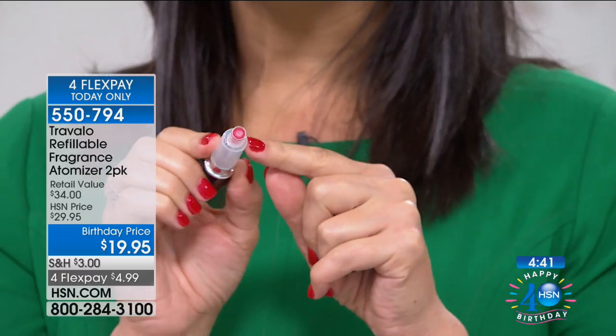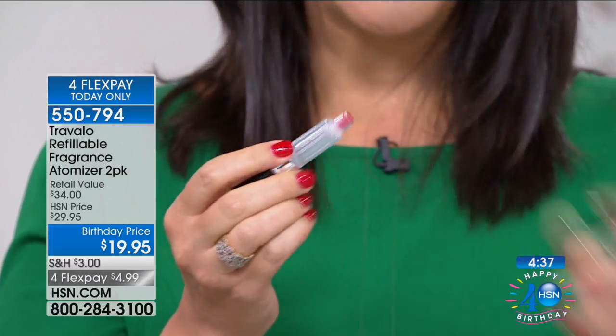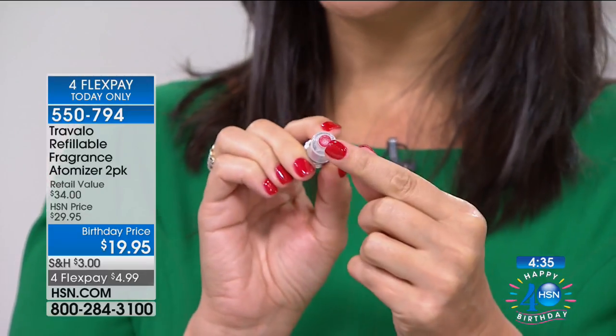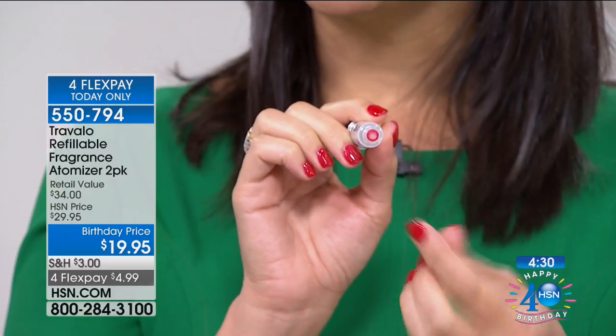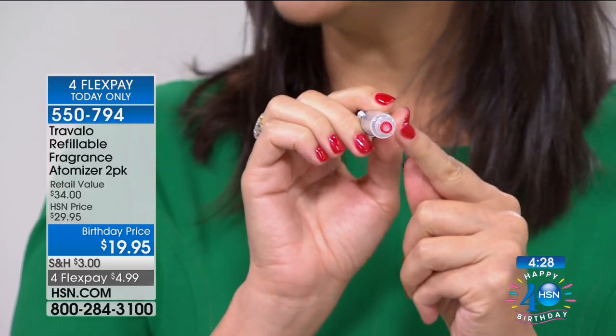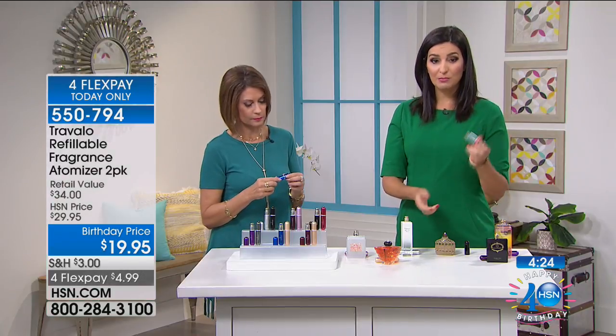Two, because it's open, that means that your fragrance isn't being protected. You actually have to spray into that one. With this one, your fragrance never hits the air, so it keeps hold of the chemistry of your fragrance until you spray it and you use it, so your fragrance is going to last longer as well. And as I mentioned, it's so simple and easy to use.